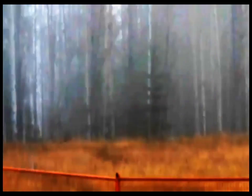Welcome back, peeps. This footage that we're looking at right now, in my opinion, is as good and in many ways better than the Patterson footage. Well, what do you mean, Michael? It's all blurry. It's just a blob squatch. Yeah, I know it's nowhere near as clear as the Patterson footage, but look what's taken place here.